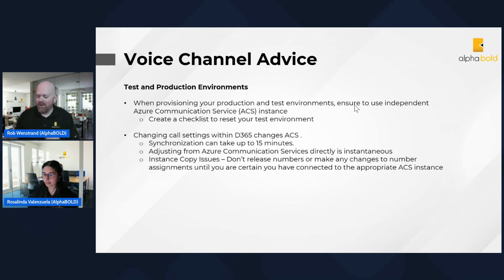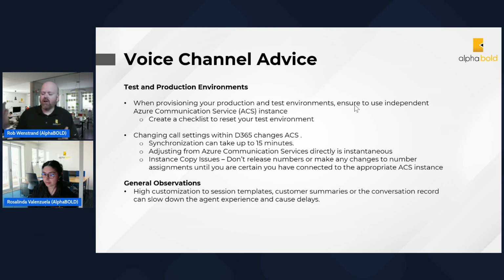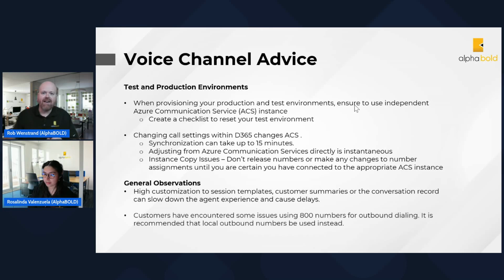So again, I want to mention a lot of these things are from lessons learned in the field. So some general observations. Earlier we saw a screenshot of the detail pane, the customer details. That's called a session template within contact center nomenclature. Those can be customized, but we do recommend that you minimize customization on those because it can slow down the agent experience. And then finally, when you're setting up the outbound voice piece, if you're using outbound dialing, Microsoft does not recommend that you use 800 numbers. And we can confirm that 800 numbers are not recommended for your outbound numbers and that you use a local outbound number instead.